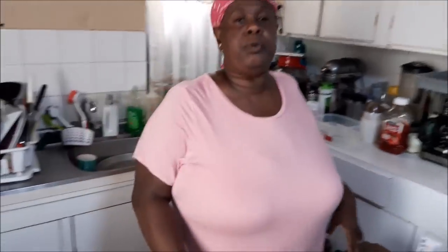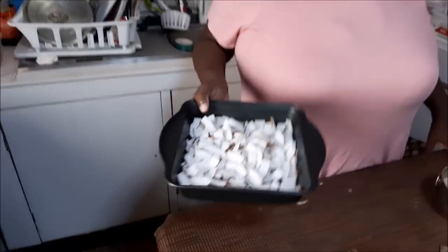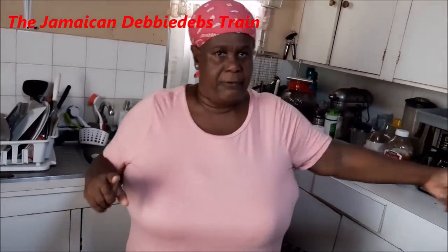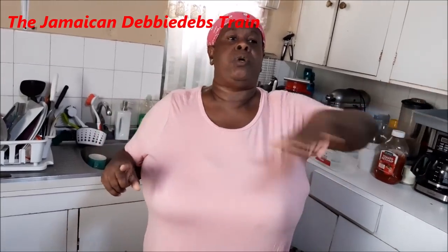So, for this Jamaican Toto, you need some coconut. And this is not the dry coconut, but the green coconut or the yellow coconut. If you don't know what I'm talking about, I'm going to leave the link to that video on my other channel, where my nephews in St. Mary showed you the different stages of the coconut.